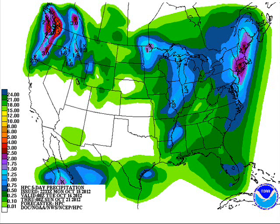QPF chart, precipitation over the next 5 days. Through Saturday evening at 7 o'clock, showing rain amounts around here between about a quarter to maybe a half to 3/4 of an inch, the heaviest over the northwest and in the northeast.